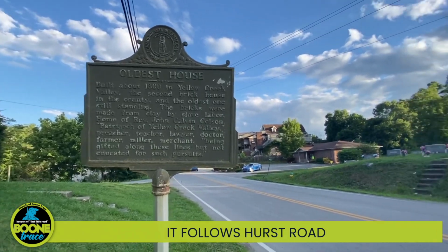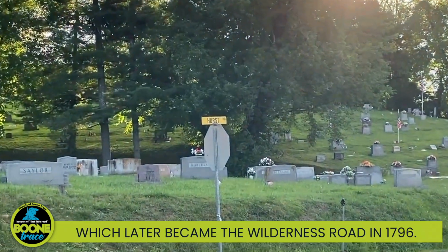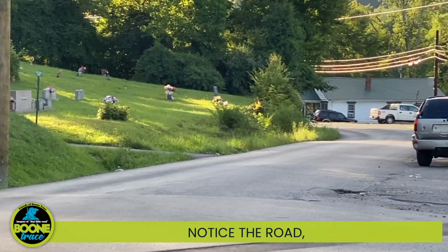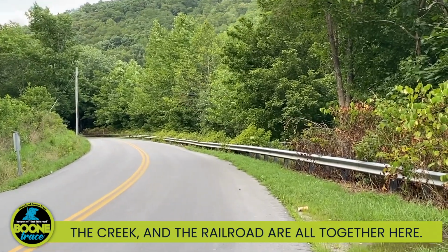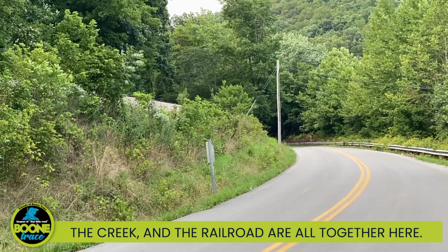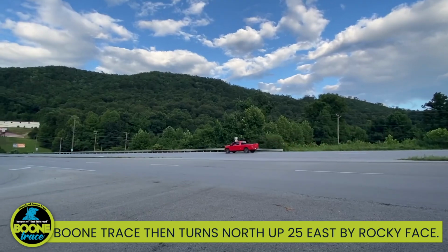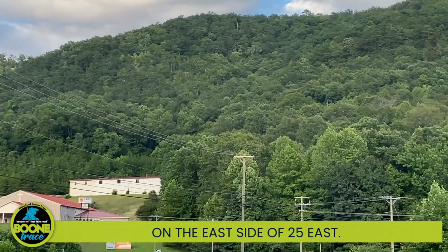It follows Hurst Road and connects up with Old Pineville Pike, which was most likely the actual route of Boone Trace, which later became the Wilderness Road in 1796. Notice the road, the creek, and the railroad are all together here. Boone Trace then turns north up 25 East by Rocky Face, the ridgeline so named by Daniel Boone on the east side of 25 East.